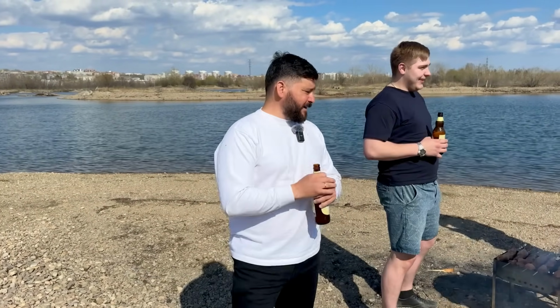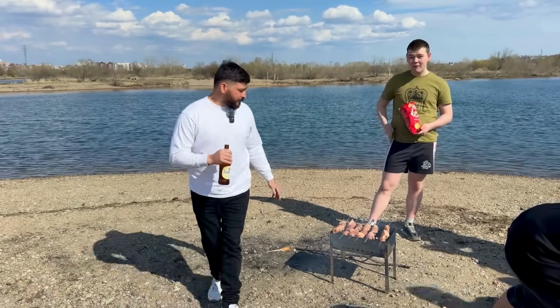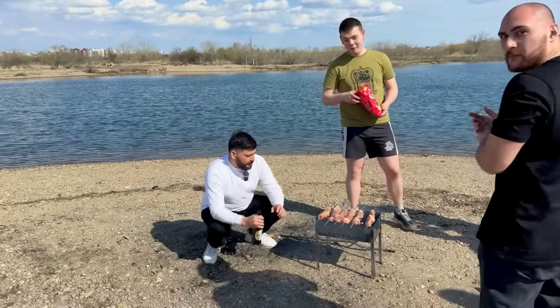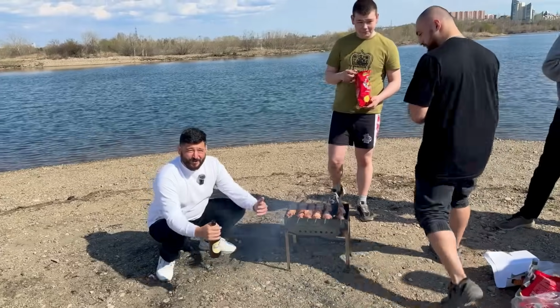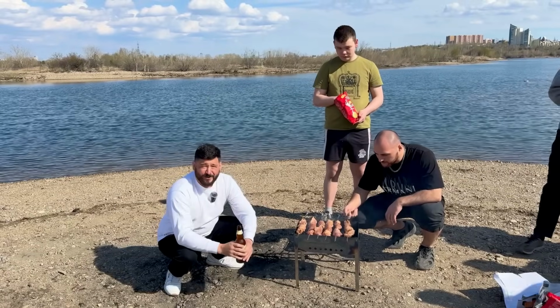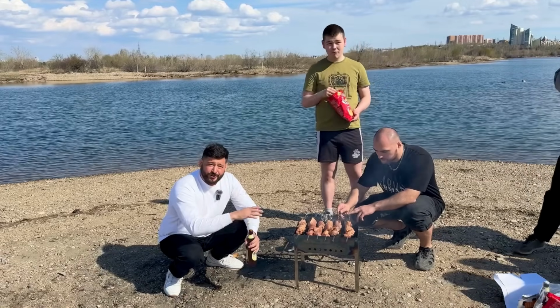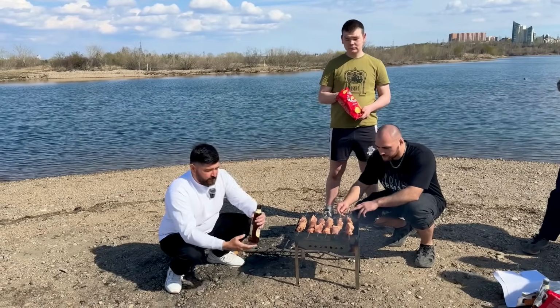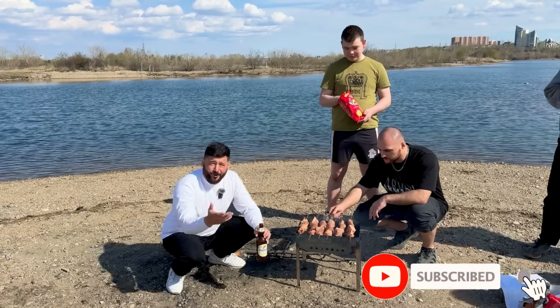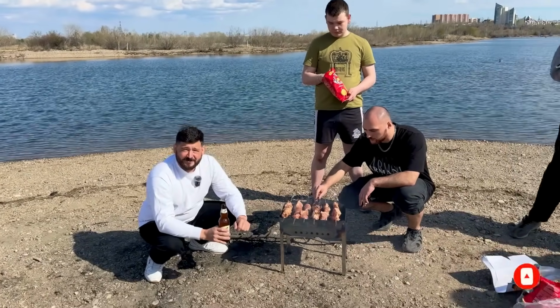So we are on the edges of the Angara River. We have here local Russian people barbecuing on the shores of Baikal, Angara. And from what I understand, the people will make shashlik. It costs them no money to come here to cook their meat, okay? You have to understand, in Russia, wherever you can cook, you can enjoy. And they offered me a beer, I had to take it, local tradition. But yes, take a look at the shashlik.